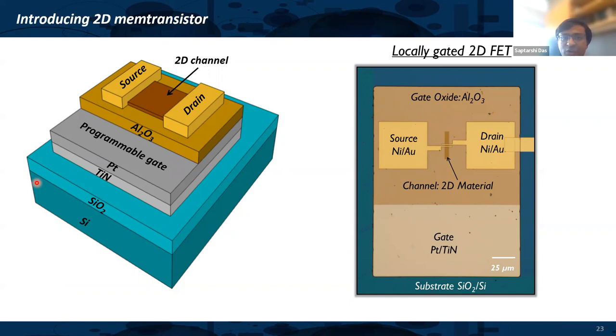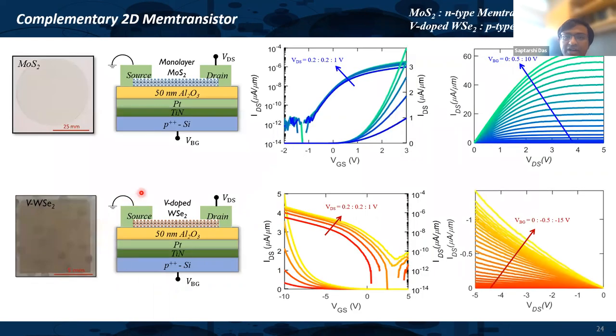What is very unique about these 2D MEM transistors is that they're definitely transistors, made out of this ultra thin 2D material, but they also combine memory with the transistor functionality. We can build these 2D MEM transistors using the monolayer MoS2 that we received from 2DCC from Dr. Redwing's group, as well as vanadium-doped WSe2 from Dr. Robinson's group. One of these materials is an N-type material, the other is a P-type material, so we can create complementary 2D transistors.